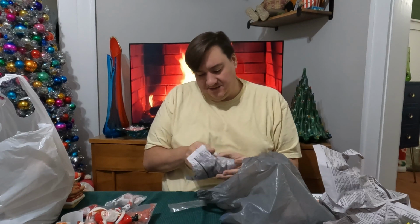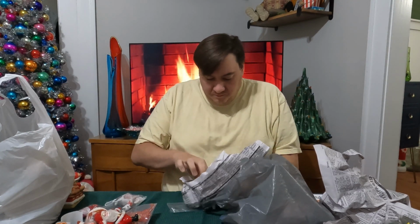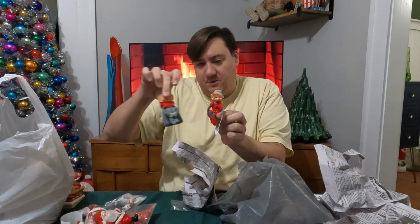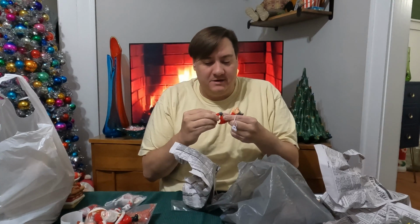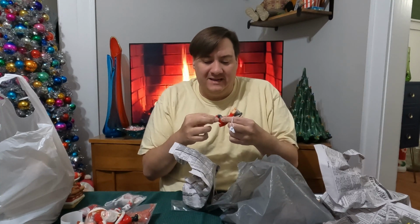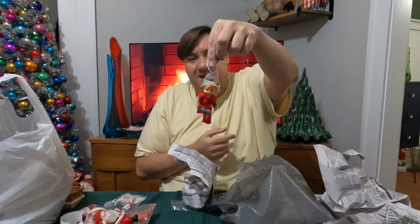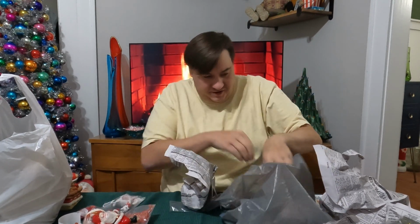A couple more items here from Glendy's. Oh, this was the knee hugger. This was the $12 one. It was in the booth with this one. Same in the tray. I'm going to try to maybe glue his, well, he's pretty stiff. I don't know that I'll be able to get his hands back together. But he already has a hanger, so it'll be the perfect addition to the tree.